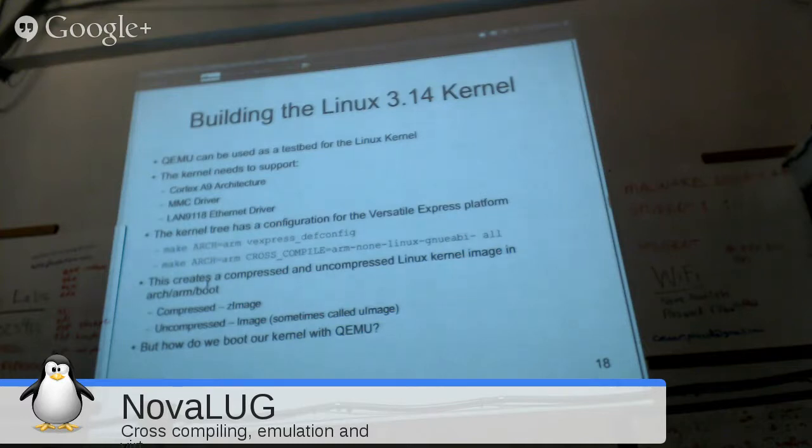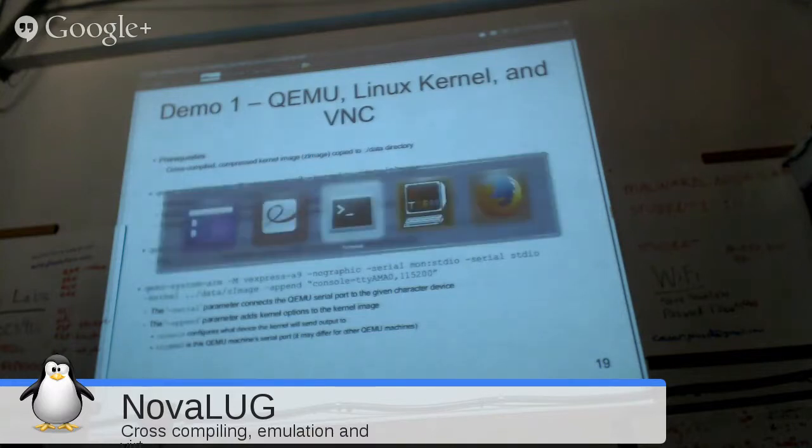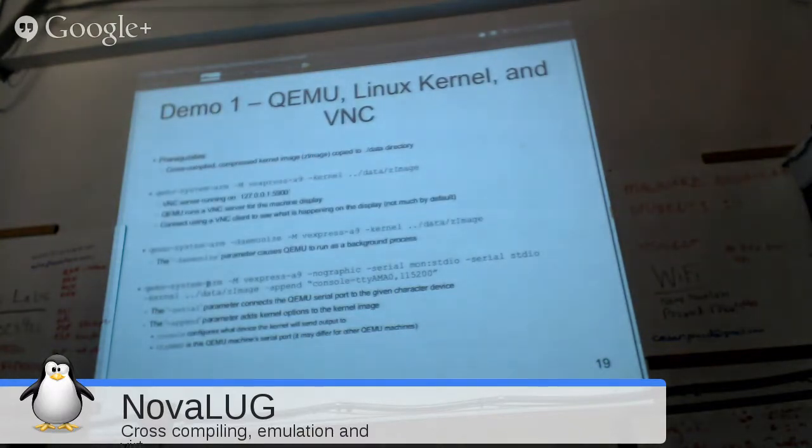So the first question that probably comes to mind is, okay, if you were to get a kernel, how would you spin up QEMU with that kernel? That's what the next demo starts to cover. I'm saying you need to have a kernel already existing and put in the data directory, as I showed before, for these examples to work.